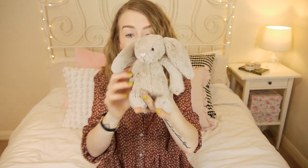Or, well, she's definitely a girl, so I won't call her a fella. But I don't know what to name her. Can all you guys name her? She's even cuter if you put her in this little Achilles pot. Look at her! So that's pretty much it for my homeware haul.